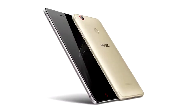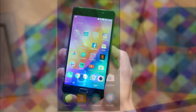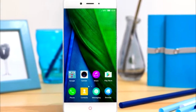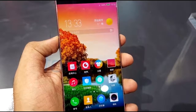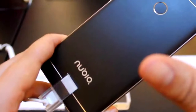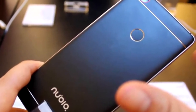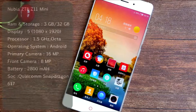Number 7. Nubia Z11 Mini. If you want a good camera phone on a budget, nothing beats the Nubia Z11 Mini. The camera quality of this 5-inch phone is truly amazing. It also has one of the best displays we have seen in a while. Powering the device is a Qualcomm Snapdragon 617 processor, which is good enough for day-to-day tasks, but the overall performance could have been better. Now let's take a look at the specifications of the Nubia Z11 Mini.